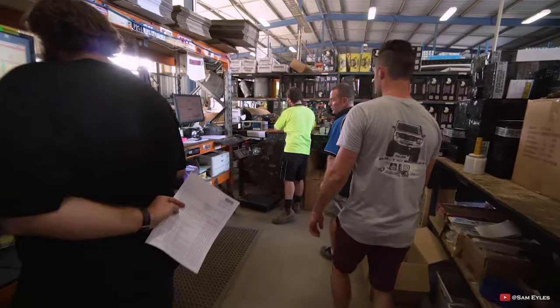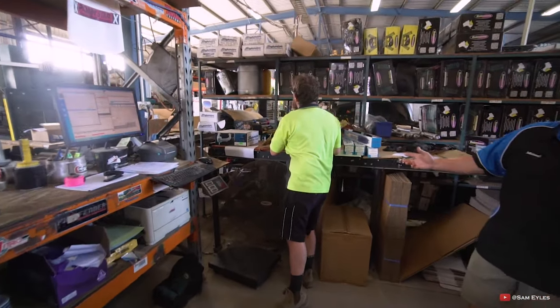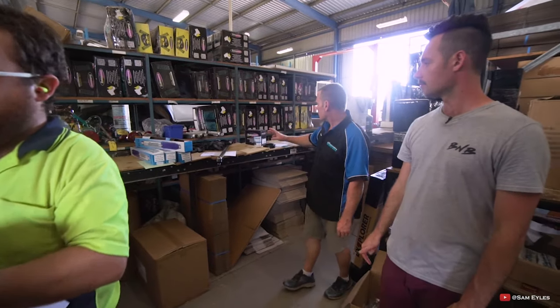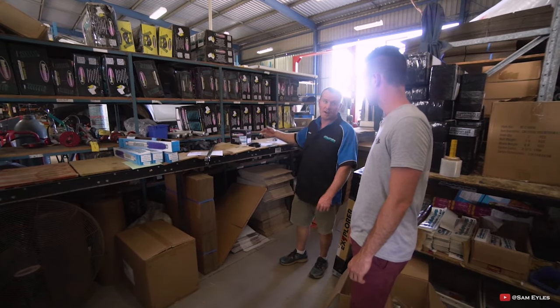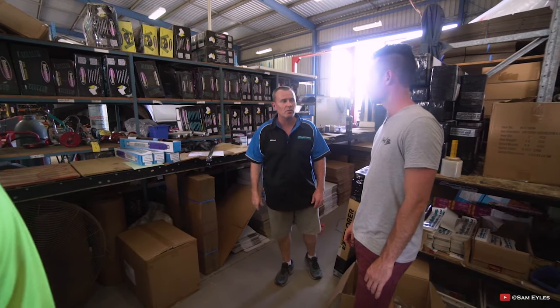So this is more your real small stuff, mainly Australia Post. Same thing, a set of rollers here, jobs will be on boards, they just keep pushing them up, keep packing them, and get them packed out the door. We're just trying to do it as efficiently as we can.